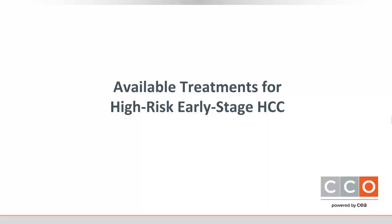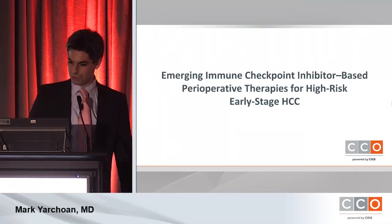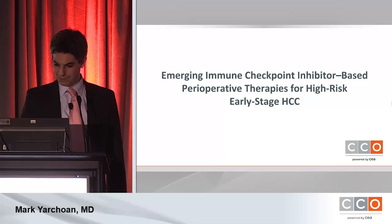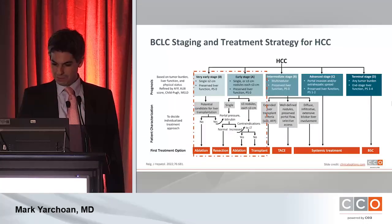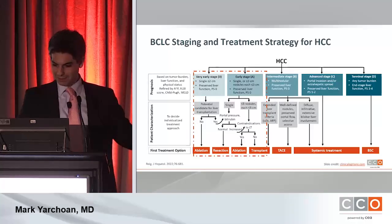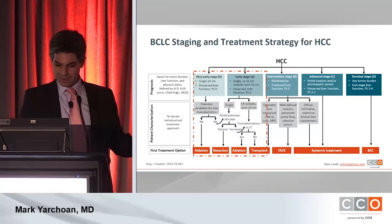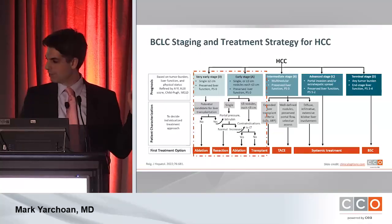All right, so let's talk about high-risk early-stage HCC, and we're going to talk about emerging checkpoint inhibitor therapy in this space. So these are the guidelines, and we're going to shift. Again, we've gone from right to left tonight, so we're going to talk about the early stage. And at least right now, the standard of care is resect and do nothing else, right?